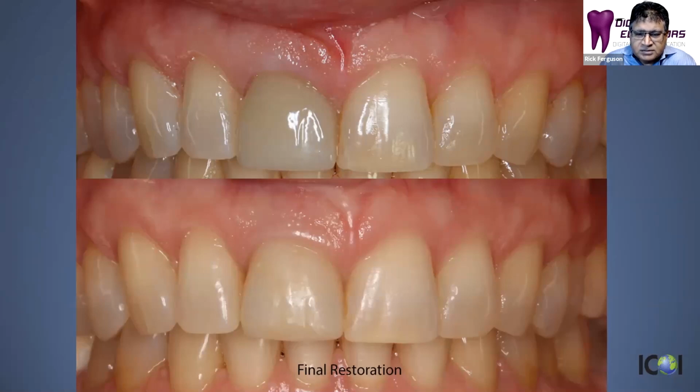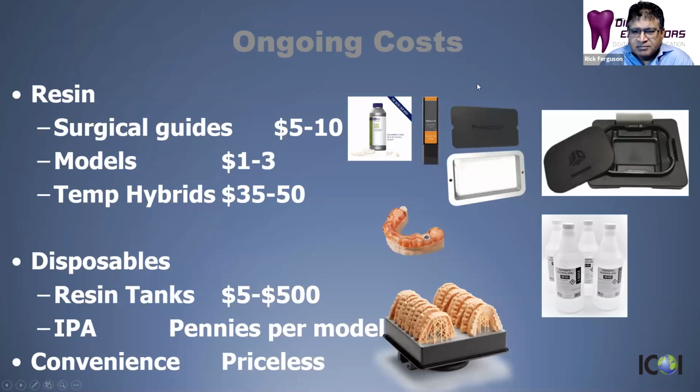Okay, so let's finish up now talking about the economics of doing this. Is this going to bring value to your practice? I think it will. If we look at the ongoing costs of the materials, surgical guides, we're printing these with the design and everything for about $5 to $10.